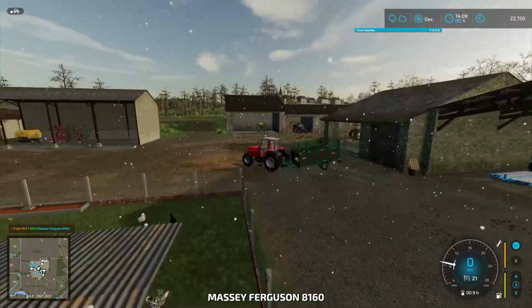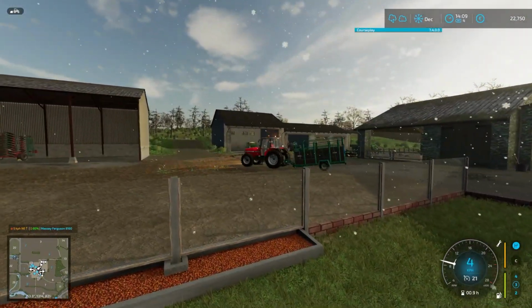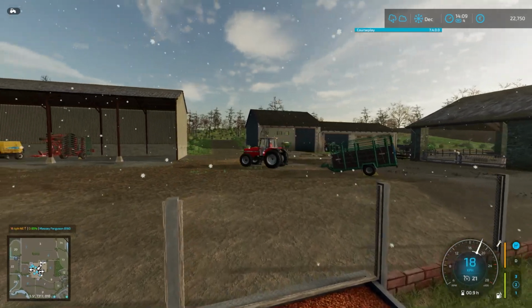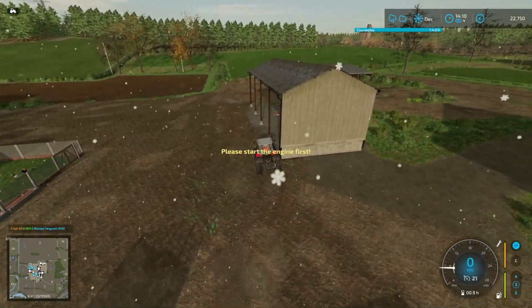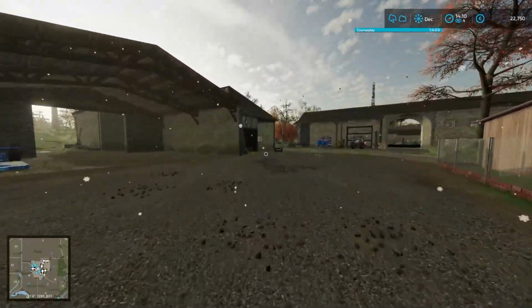They're halfway there, so I think I will actually take it off this tractor. It's very low on the front for some reason. Put it on the Renault. I just crashed into the wall. I'll put it on the Renault. We can leave the Massey there. I think it's usually the Renault we have it on anyway.